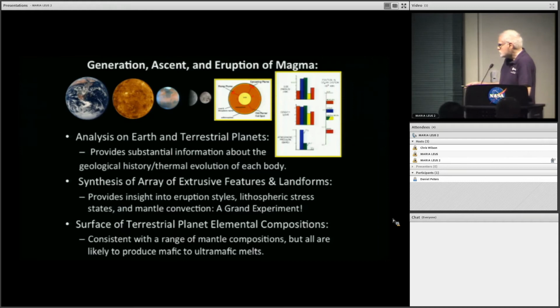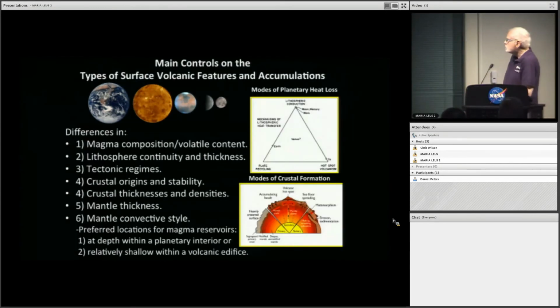So a critical part of this is we know from remote sensing measurements and return samples that a significant part of the composition of planetary crust has to do with essentially mafic to ultramafic melts. So that's what we'll focus on today, basaltic volcanism.